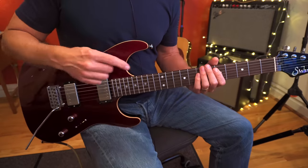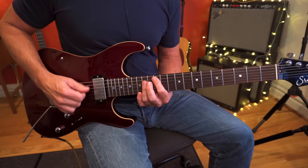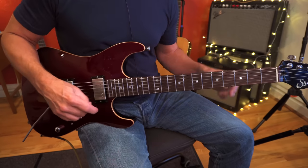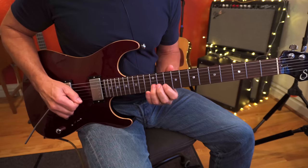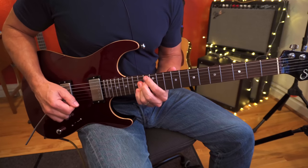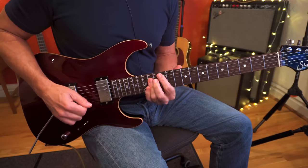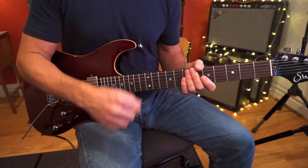Here's one from the root. I'm just going to go up from the root all the way up to this A chord here. And I'm just going to play the scale straight through. There's a couple of slides in here, but check this out. That's a nice little phrase. That gives you a nice big chunk of neck to express this scale.